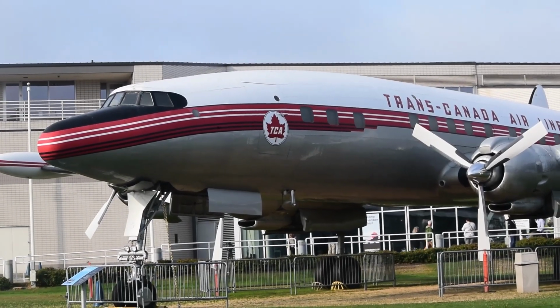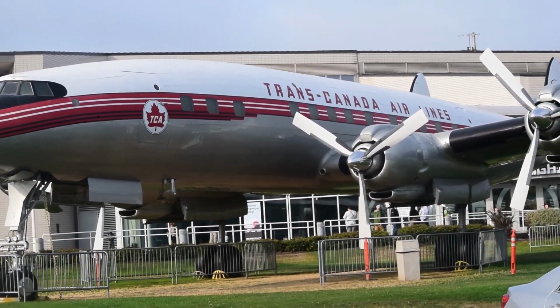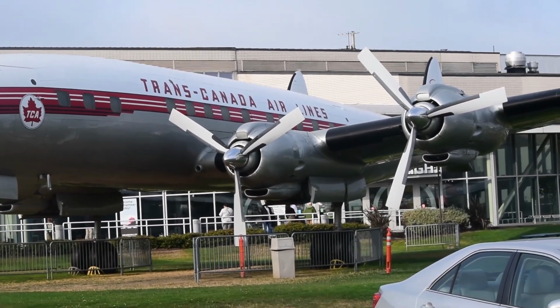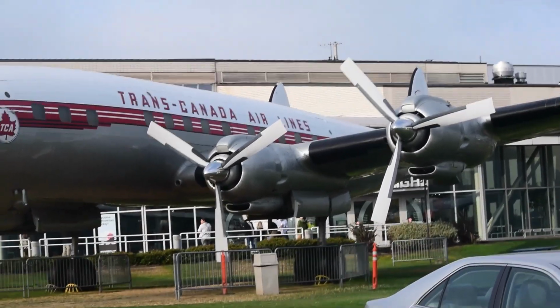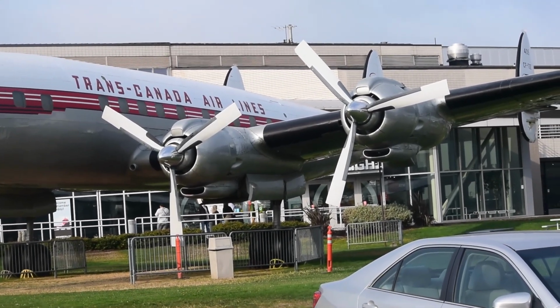But first, before I made my way into the museum, I was greeted by this L1049 Lockheed Constellation that is located right outside of the entrance. What a magnificent airplane this is.